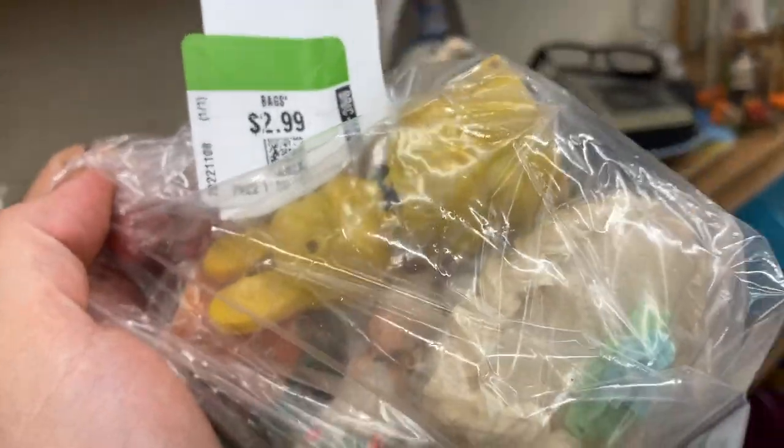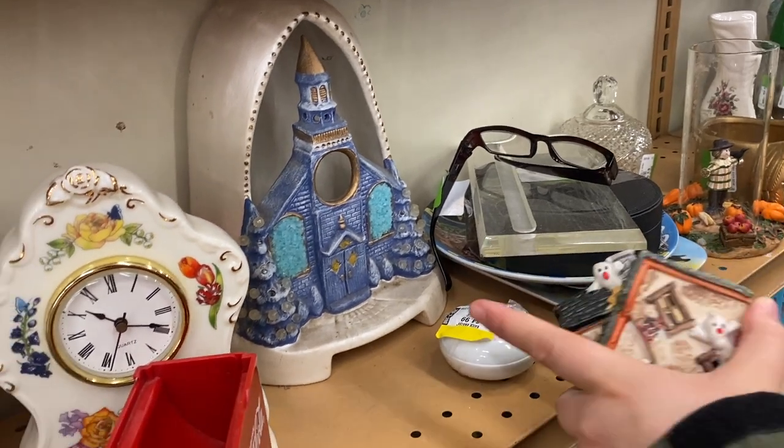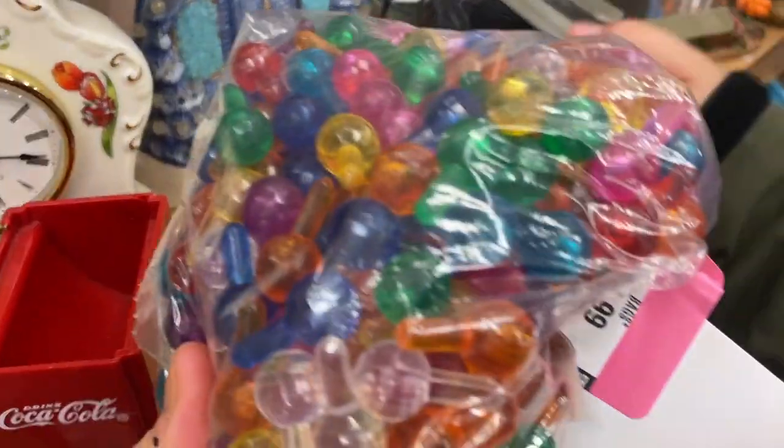Wow. $1.50. I can't believe it's still here, because we're here pretty late. It's like 5 o'clock or 4 o'clock. That's interesting. And look, it's got the little disco lights. Tiny disco lights in there. So maybe how these are for the tree.